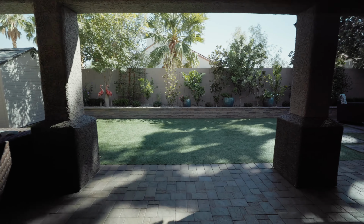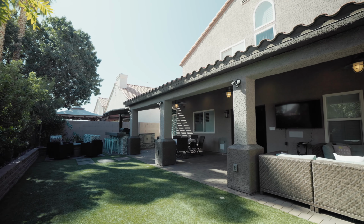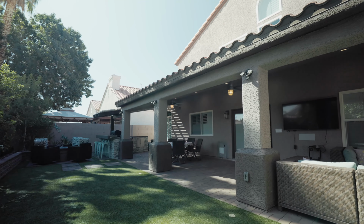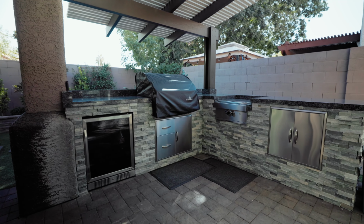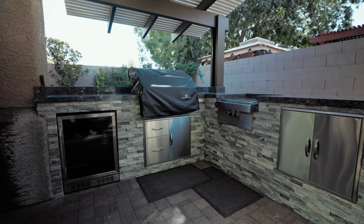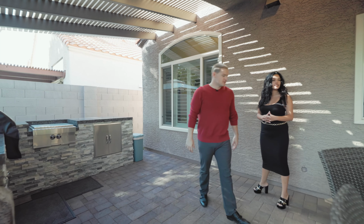Let's make our way outside. Whoa, check this out. Yeah, it was definitely amazing. Definitely custom made. Check out this barbecue pit. So Daniela, you're telling me that the owner actually made this himself? Yeah, he custom made everything in the backyard. It's beautiful. So it comes with the fridge, the grill, the storage, the stovetop. Yeah, everything.